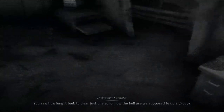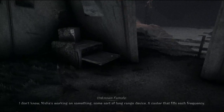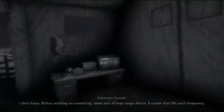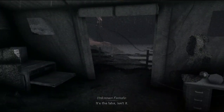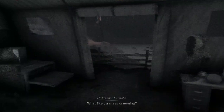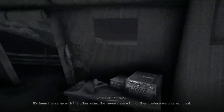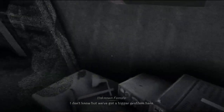Why are you sitting here? We saw how long it took to clear up this one echo. How the hell are we supposed to do a group? I don't know. Misha's working on something. Some sort of long-range device. A caster that fills each frequency. You think that'll help? What happened here? It's the lake, isn't it? They found bodies. A lot of bodies. What, like a mass drowning? It's been the same with the other sites. The sewers were full of them before we came back. Why drowning, though? There's plenty of other ways to... I don't know. To choo-choo yourself.